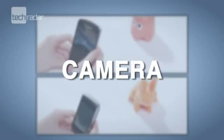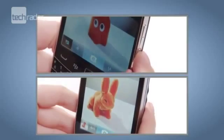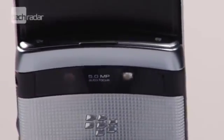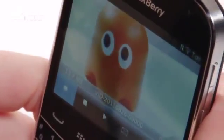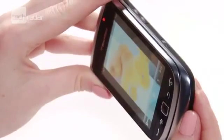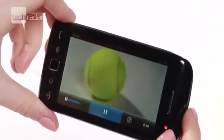The Torch 9810 and the Bold 9900 don't like taking photos in landscape, with the options and settings menus refusing to rotate, despite a dedicated camera key. The picture quality on all three is pretty much acceptable, with the Bold 9900 probably providing the least impressive snaps of the lot. Video recording was average across the range. If we're honest, despite the promise of 720p video, we're not seeing that quality. That said, the LED flash on each device is pretty good, with the Torch 9810's in particular practically blinding us in test.